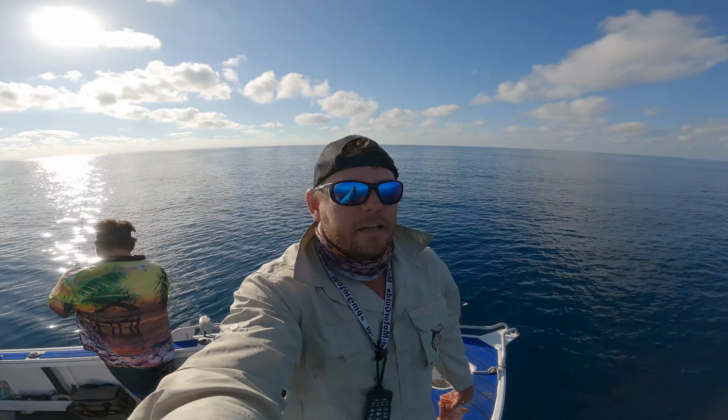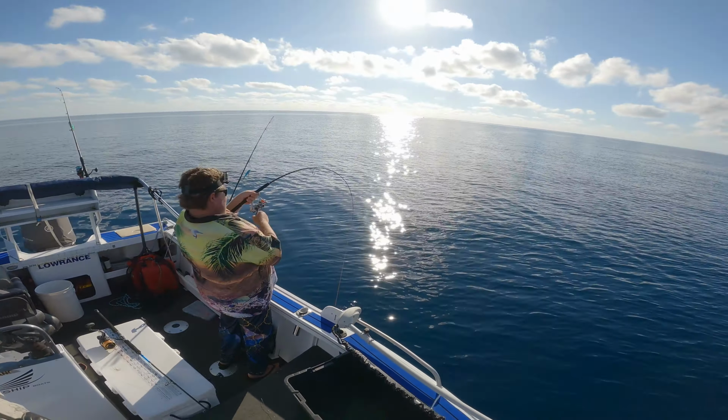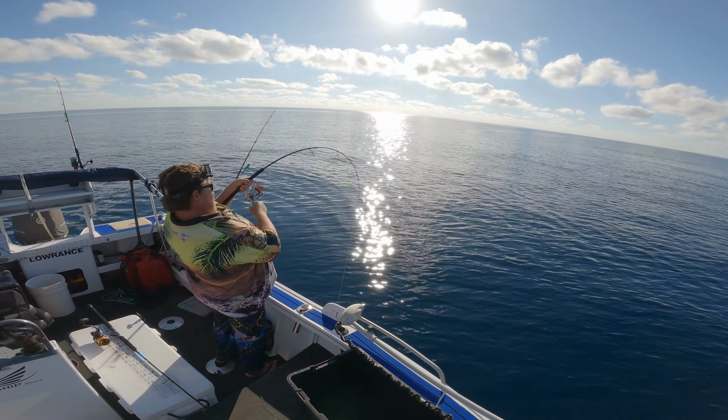G'day, g'day. We're out in the middle of the ocean today. Kyle with me again today. We're just gonna go and do some bottom bashing on the jigs and see what we can come up with. Hopefully we come up with the goods. I just had one drop. Come on. And I got this little fella, Kyle's first drop, and he's onto something too.